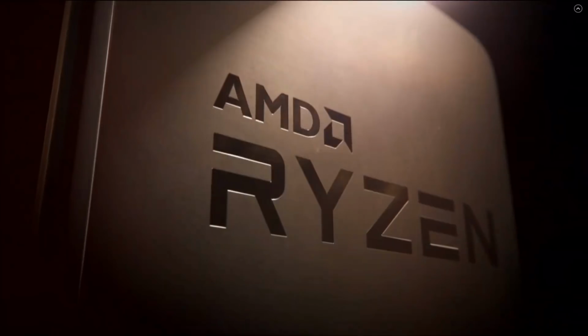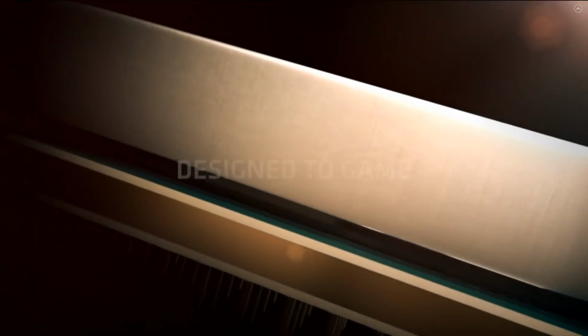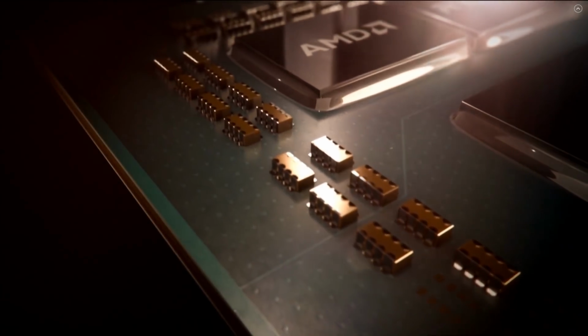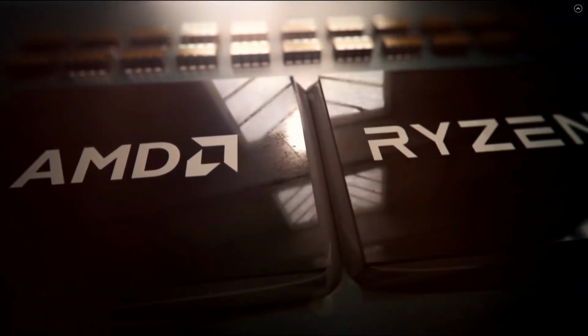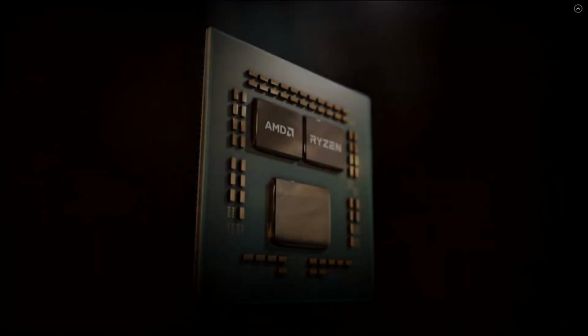Also, while there is a lot of talk of T-flops for both machines, and we'll get further into the GPU in just a moment, the CPUs and the SSD, which we'll cover more in part 2 of this, along with 3D audio and other things, will be just as critical in defining what's possible for the next generation.